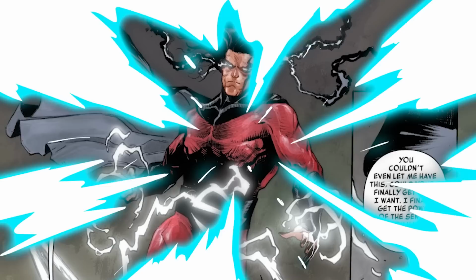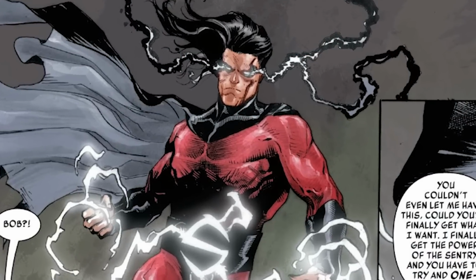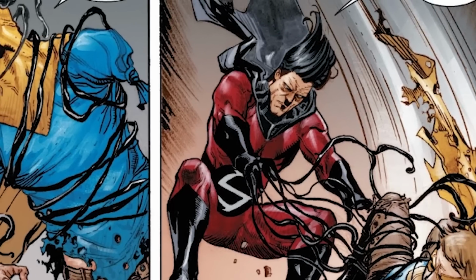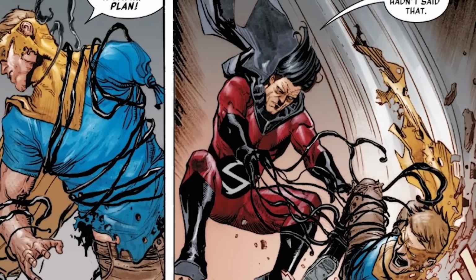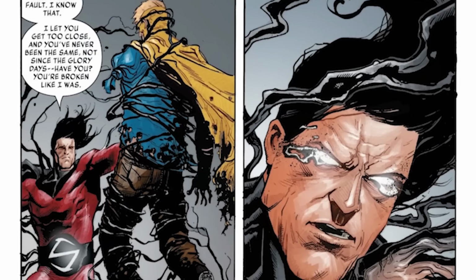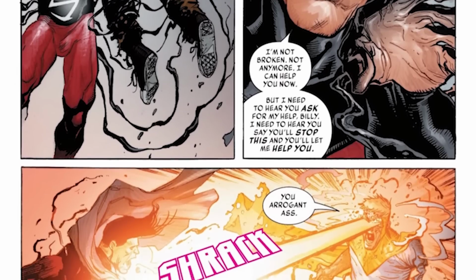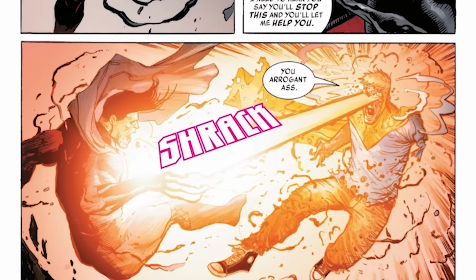Well, in Sentry 2018, issues 4 and 5, these two opposing sides of one man become whole, and it is absolutely insane. Apart from looking so incredibly cool, the whole Sentry was able to completely whoop the antagonist of the series, Billy, shapeshifting with black tendrils, withstanding energy blasts without a scratch, and altering reality in a small space to finally defeat his former sidekick.